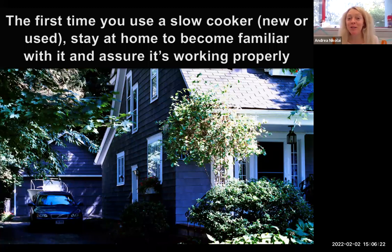And then the first time you use a slow cooker, stay at home just to make sure that you're familiar with it and ensure it's working properly. You don't want to end up with a smoking something.